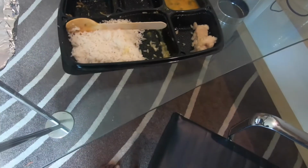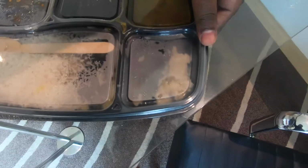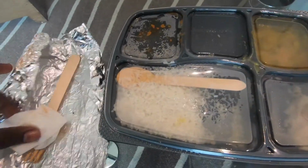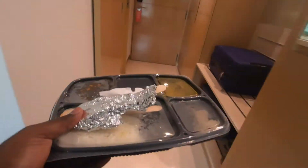So I finished my curry, only two chapatis and half of my sweet. It's a small challenge I'm taking right now, since I'm here on quarantine, I don't want to put on any more weight. Food is done. I'll clean my table.